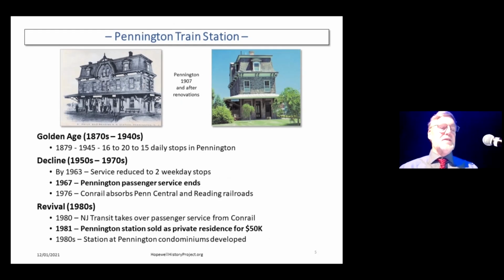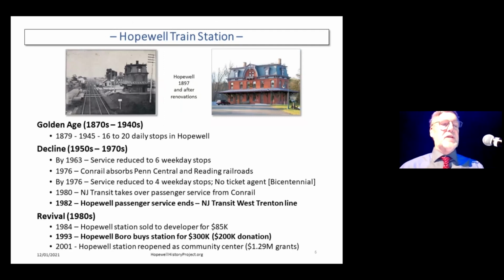In the 1980s as well, the condominiums were developed on Railroad Place in Pennington around this train station. And we'll see that in a little bit. Next slide is Hopewell train station. Similar golden age, similar number of stops. The decline was slower because Hopewell still had that express service.